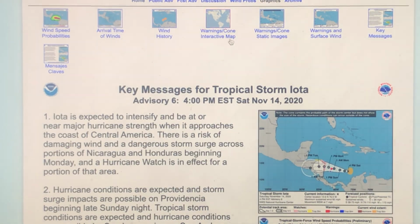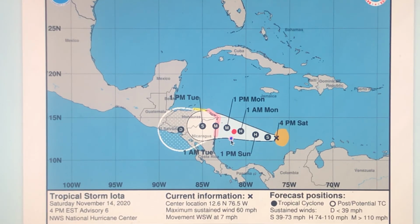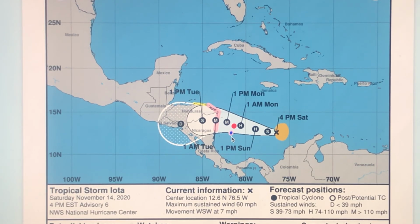Now, let's look at the new forecast cone, and you can see there's a hurricane warning, hurricane watch and tropical storm warning for some of the islands to the east of Nicaragua, and then Nicaragua itself has hurricane watches in effect and a tropical storm watch in effect as well for the central and southern coast of Honduras, as well as a hurricane watch in effect for the southern coast of Honduras towards the Nicaragua border.